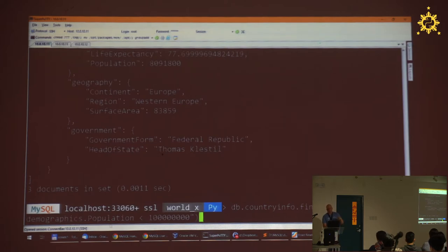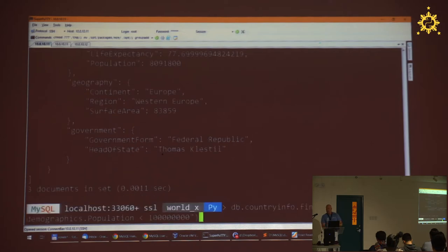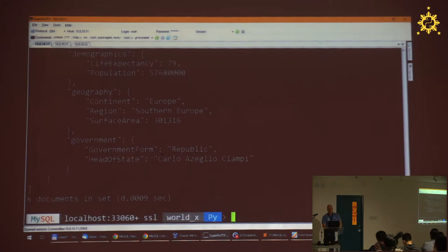This one is actually to show you that this is the way to treat the structure of the JSON. So if we look at population, it is part of the demographics. Okay, so it's a sub object inside the JSON. And we can use obviously any property from inside the JSON, in this case GNP, which is the main one, and then demographics, which is the secondary one, and we still get an answer.